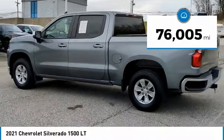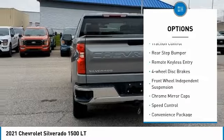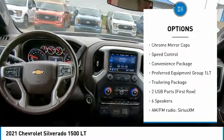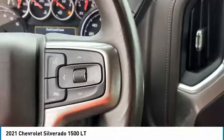Here are some of this vehicle's great options: electronic stability control, alloy wheels, brake assist, traction control, rear step bumper, remote keyless entry, four-wheel disc brakes, front-wheel independent suspension, chrome mirror caps, speed control. Your new ride is just a phone call away.